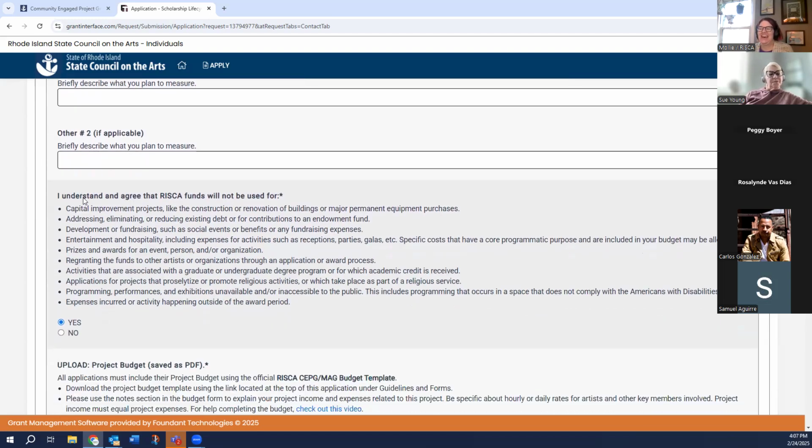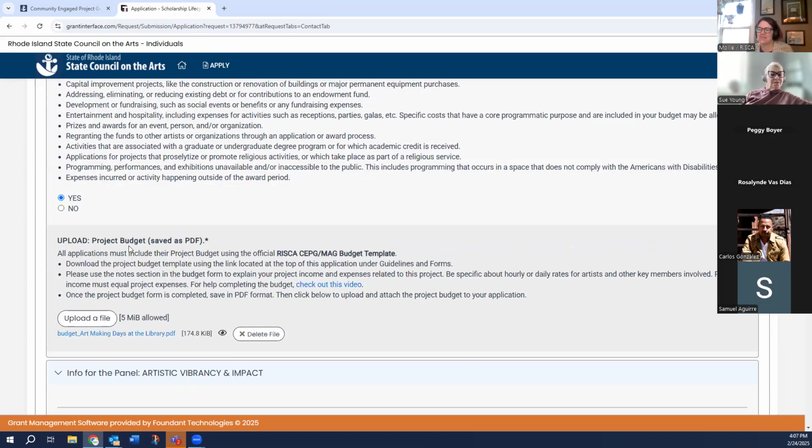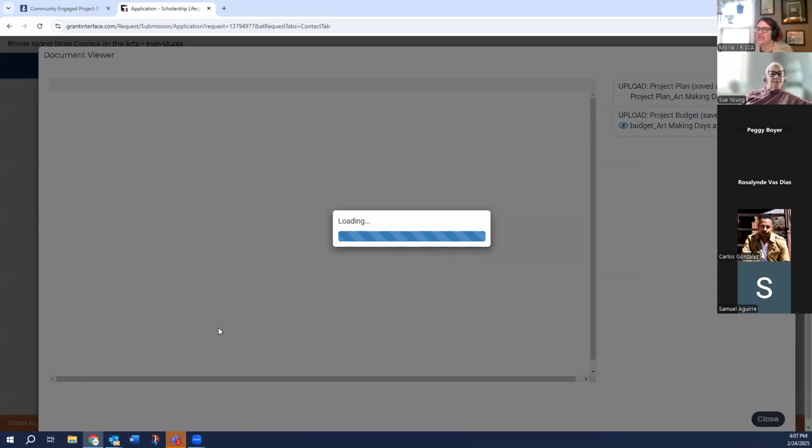Here we go again. What we will not spend money on. It's the same list. It's on all of our grants. And then we have this budget piece again, and I will show you the budget for this Making Days.